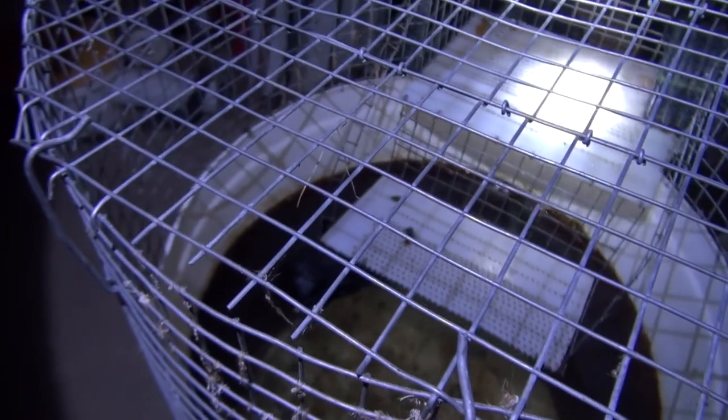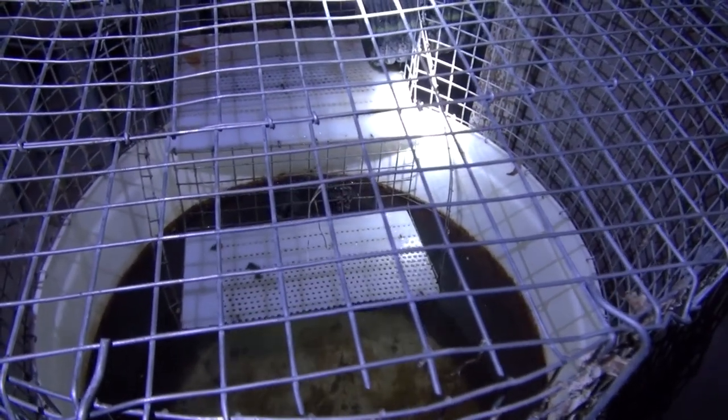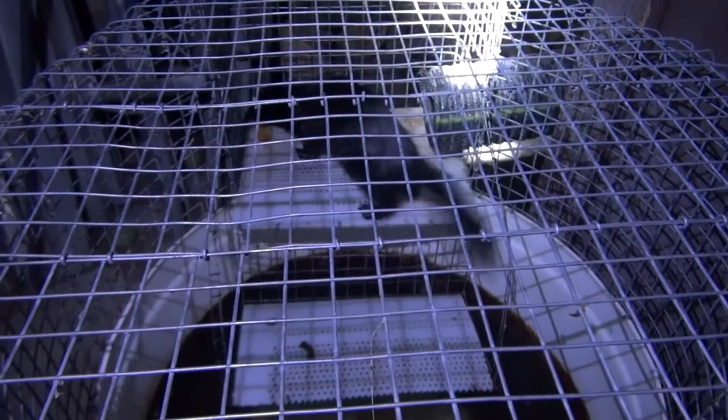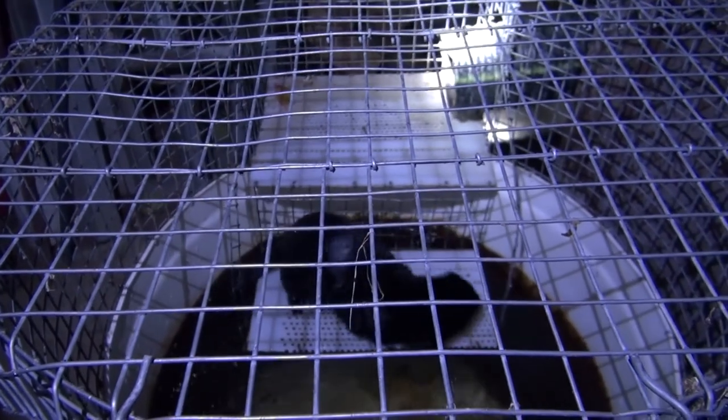She wants to get cooled off some more. She's just hanging on there on her back. She's relaxing, trying to get cooled off. Interested in the food now. Nope, she still wants to cool off. There she goes. Alright, I'll let her go.